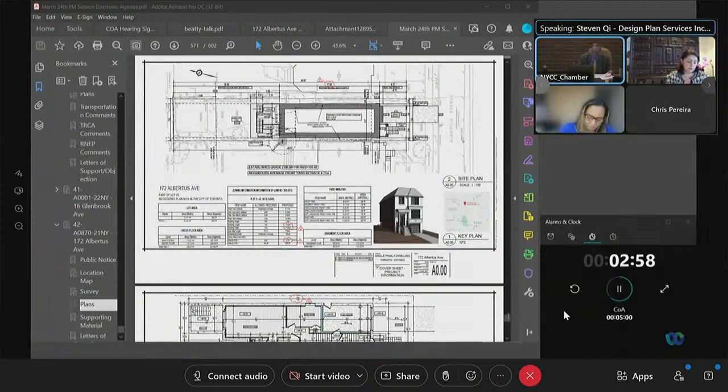Then I'll move on to the second question about first floor height. As I mentioned in my presentation, the first floor height was due to the integral garage. And the reason why an integral garage was needed or proposed is because the garage at the rear right now is unusable. The existing driveway to the rear is approximately 2 meters in width, which does not meet the current standard of a driveway and is not adequate for a regular car to go through.